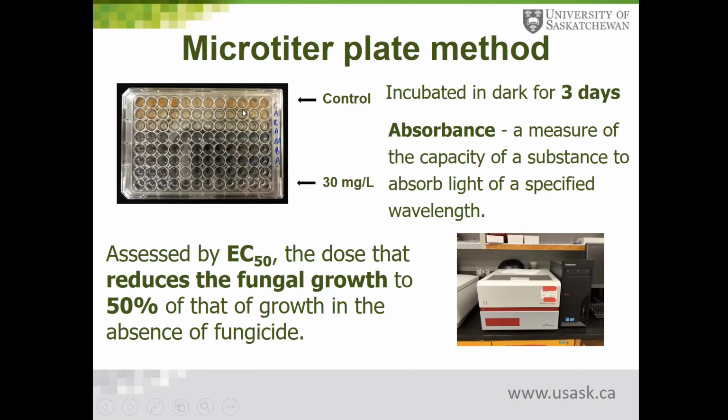You start to put increasing rates of fungicide in each row, and you can see less growth of the fungus. You put the plate in this fancy machine, the bottom right, which shines light through it and measures the absorbance. Obviously when there's a lot of fungal growth, you're going to have a lot more absorbance. When you have a lot of fungicide down here, there's basically no fungal growth, so you'll have less absorbance. The light will transmit right through the plate.